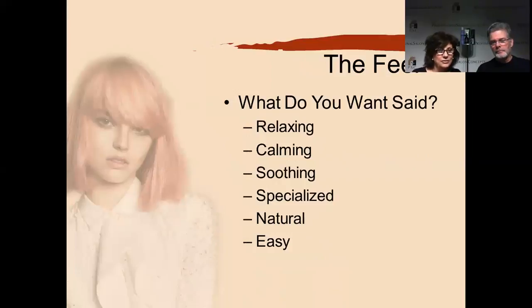The feel is what do you want said? What are the adjectives that you want people to feel in your presence? Is it relaxing, calming, soothing, specialized? It wants to feel very natural, easy to do business with. So if we have the wrong music, I always go back to the Hard Rock Hotel. We stayed there one time and it was never going to happen for us again. Hard rock when you get out of the car, when you get in to register, hard rock on the elevator, hard rock walking down the hotel room corridor, and we got in our room and looked at each other and said, what was that? We didn't fit that profile.